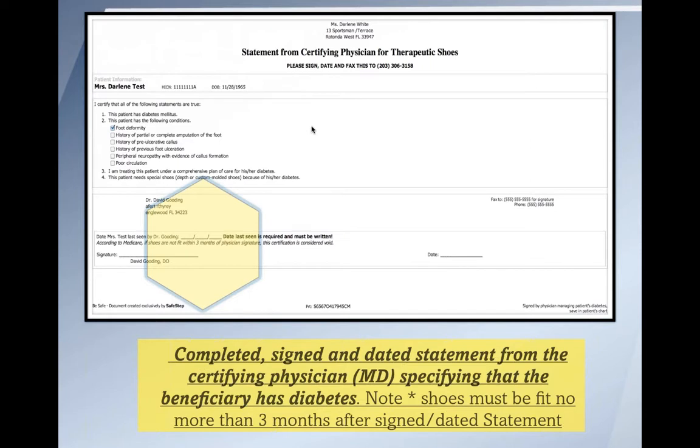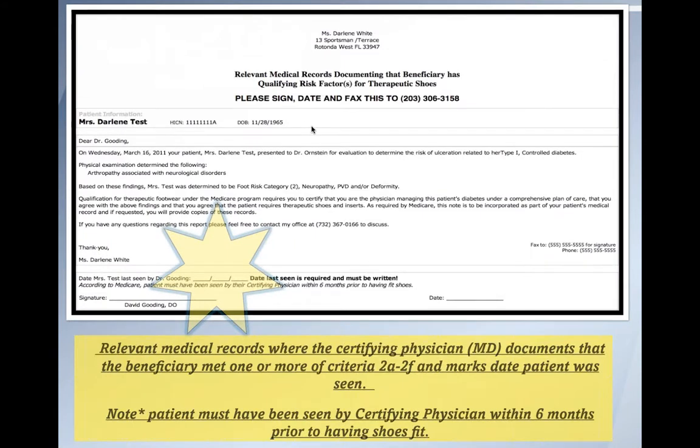The certifying statement that is sent to us is now required by Medicare to be signed and dated no more than 3 months prior to when the patient was fit with shoes. Additionally, Medicare, in its effort to promote a team approach to care, requires that the patient be seen by their medical doctor and their diabetes condition reviewed no more than 6 months prior to when they got fit with shoes.